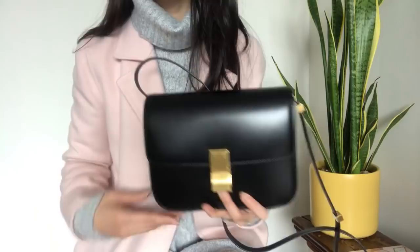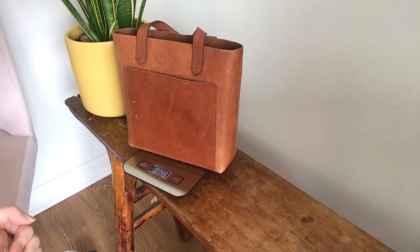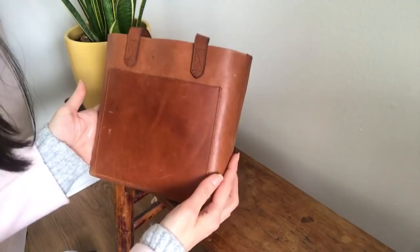Okay, so let's start with the very first bag, which was the Madewell Small Transport Crossbody. And that's coming in at 14.6 ounces, so under a pound, including the strap, which is tucked inside. So that is a really great weight, super, super light, and very comfortable, as I mentioned.